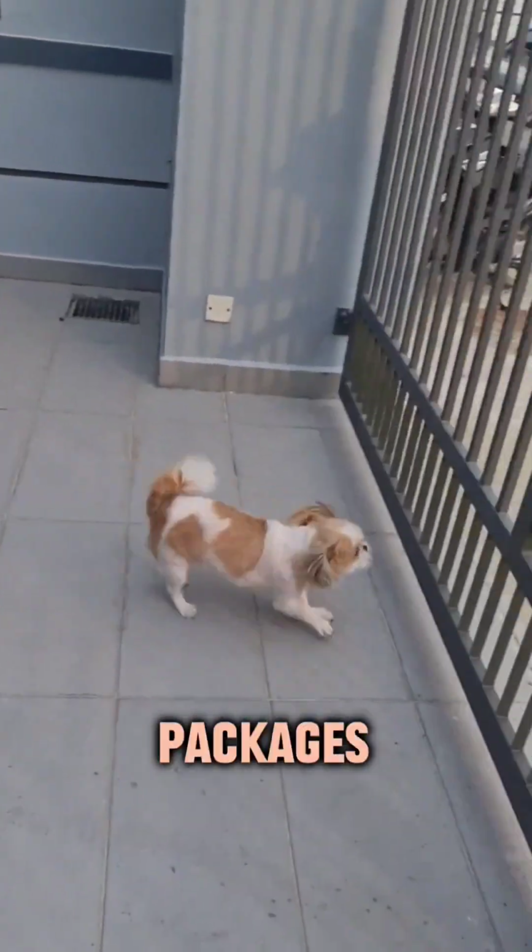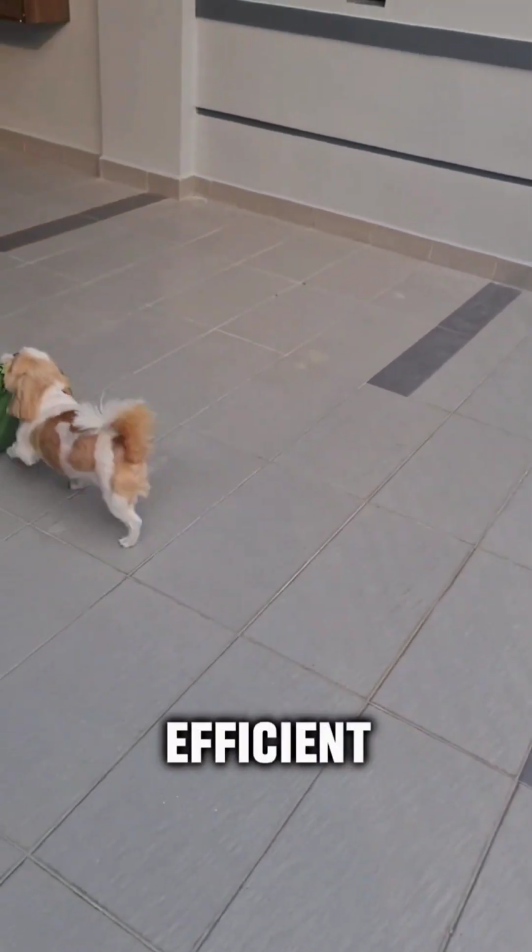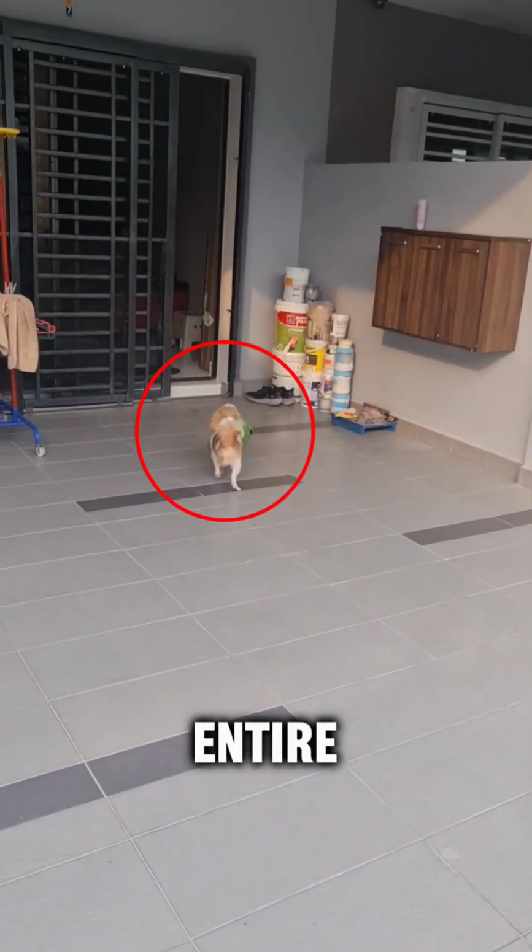This dog carries packages delivered by this mailman from the gate to the house. Very efficient, and he carries it the whole entire way.